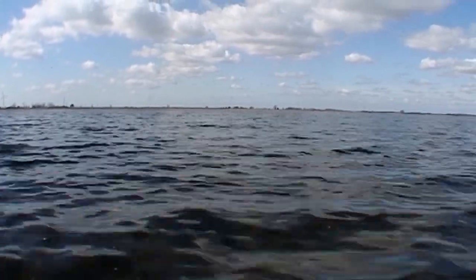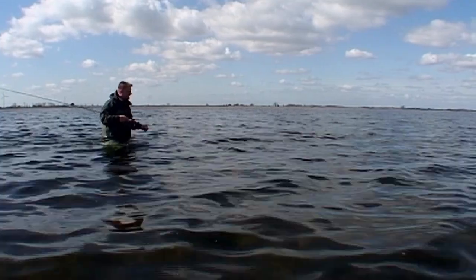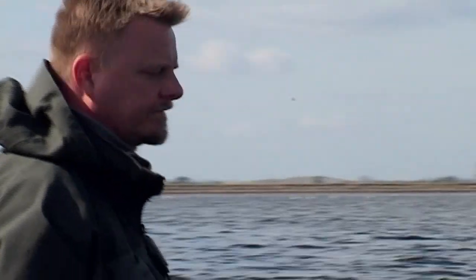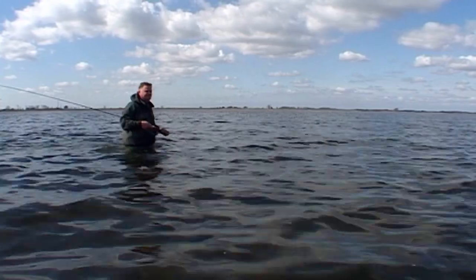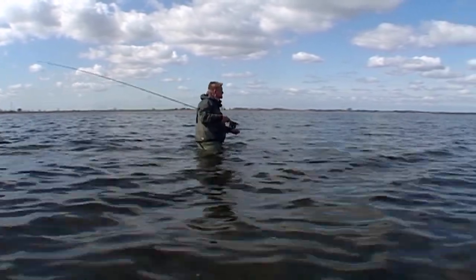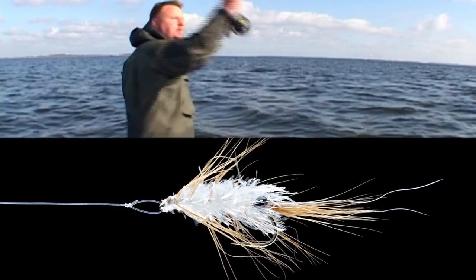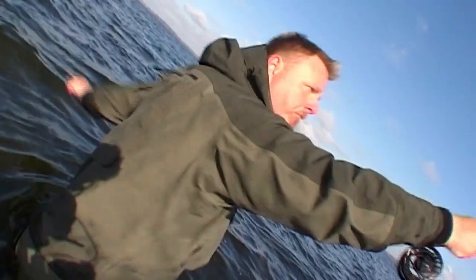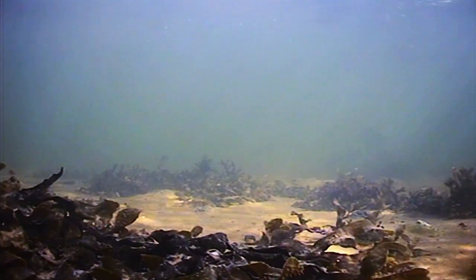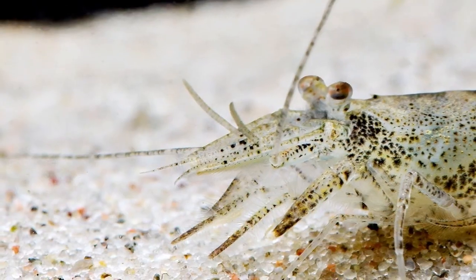A few weeks later, we're back on the inlet. Thomas is fishing a small, light shrimp imitation. The water is warmer and the shrimps are coming in. Shrimps are one of the most important food items for sea trout.